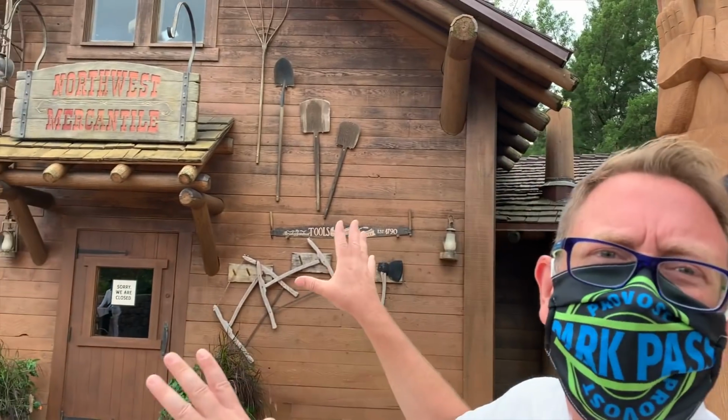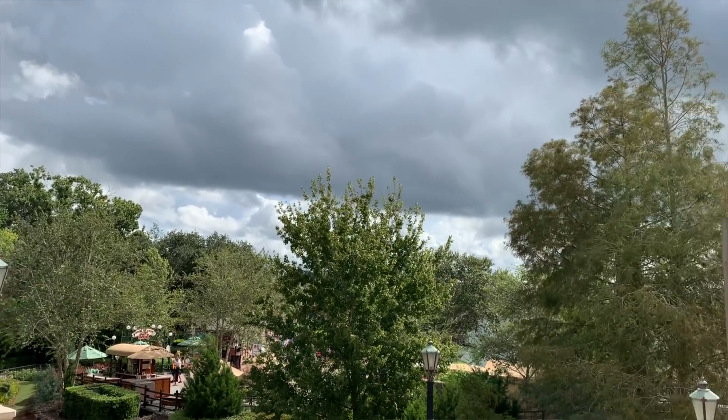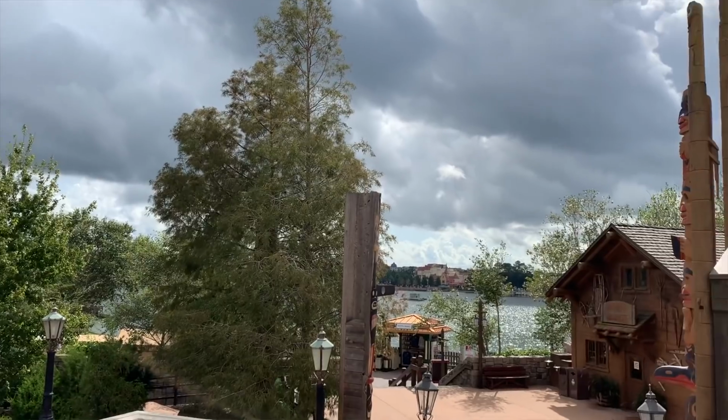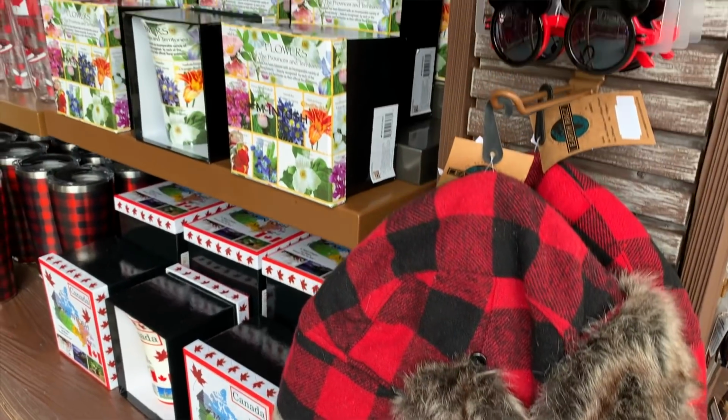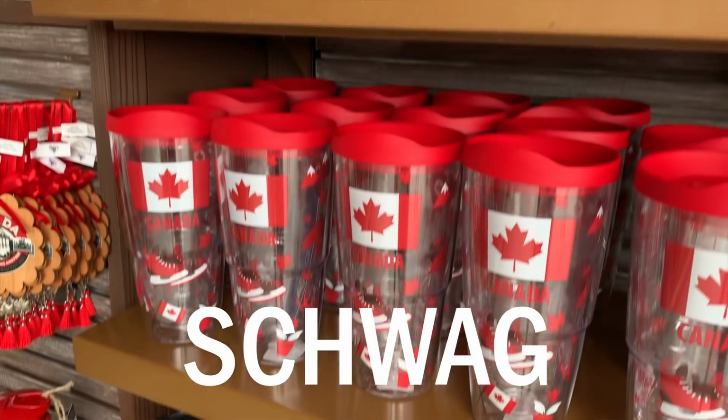Now, you'll notice in Canada here, there's not a lot of buildings. They have the wine cellar, and this building here, the Northwest Mercantile, because they chose to have more gardens and canyons and pools. They really wanted to showcase nature, which is what Canada is known for. Each of the world showcases always has merchandise promoting their particular country. You can buy swag, shirts, everything you want.